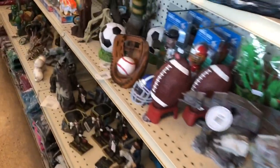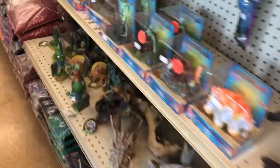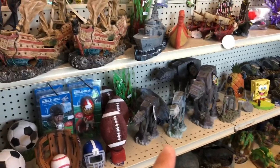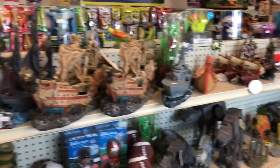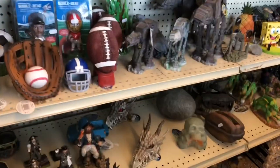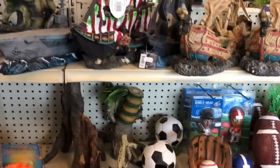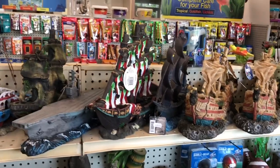We actually came today to find some air bubblers for Jack's tank, so we might be looking at some of these kind of things. It's just really cool, all the stuff they have in stock. The AT-AT walkers, they always have the Ninja Turtles, the Star Wars, the Marvel stuff. Yeah, they have a Star Trek one too. They got a Millennium Falcon. It's kind of neat when you go to some of the big chain stores, you just don't see some of the uniqueness that you see here.